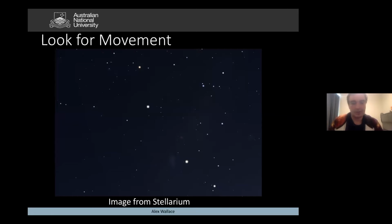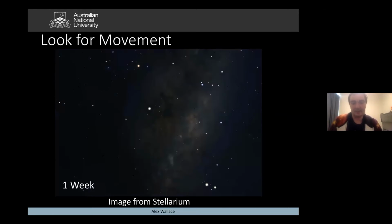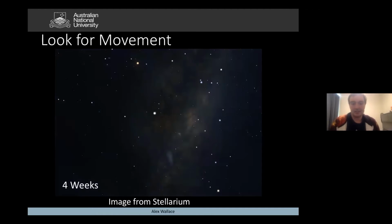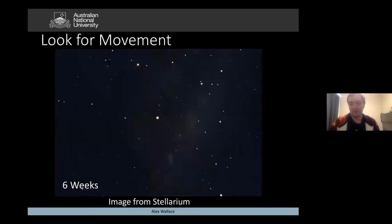So if you were to come back here at the exact same time, just a week later, you would notice that while the constellation of Scorpius has stayed exactly where it is, some of those objects have actually moved. And then if you go another week, one of them has disappeared. Then another 2 weeks, and another 2 weeks, and they're continuing to move across the sky.